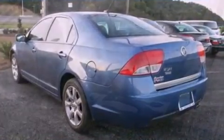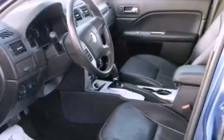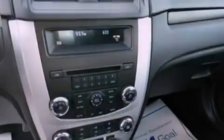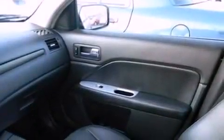Its top features include heated front seats, air conditioning with automatic climate control, cruise control, a six-speaker audio system, leather seats, a four-wheel independent suspension, 17-inch wheels, a low-tire pressure indicator, a split-folding rear seat, and this vehicle has fewer than 33,000 miles on the odometer.